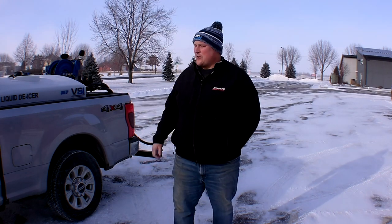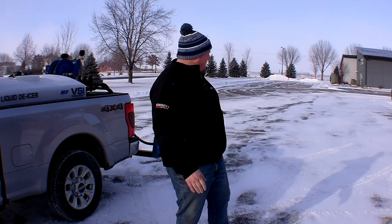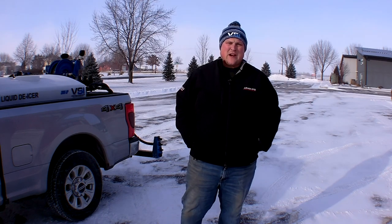So we're gonna spray this lot with our VSI 305 Legacy Sprayer here. We're gonna put down 80 gallons an acre. It's a 90-10 blend of 90% salt brine, 10% Headwaters Hot Additive. And I think you'll see with this dry snow, we have a little bit of drift over here from after we scraped this morning because of the wind. I think you'll see it's going to take care of it pretty quickly. So let's get spraying.